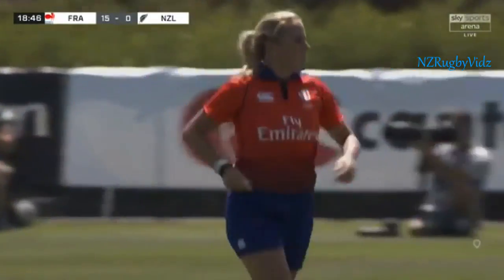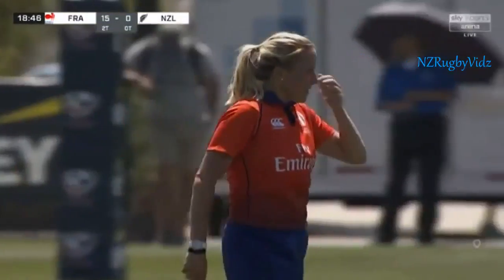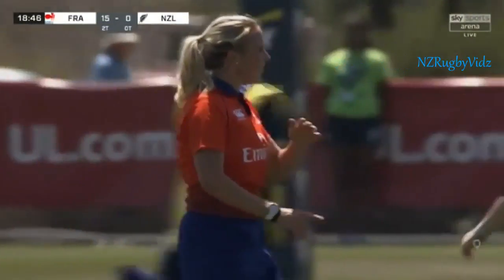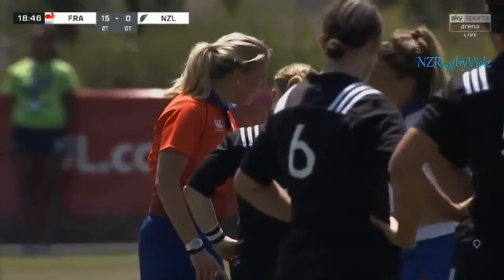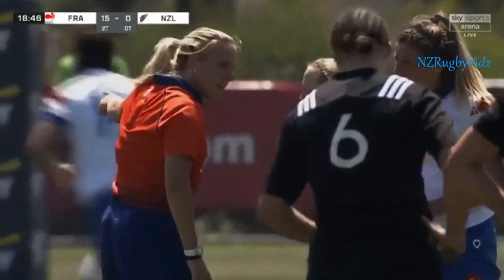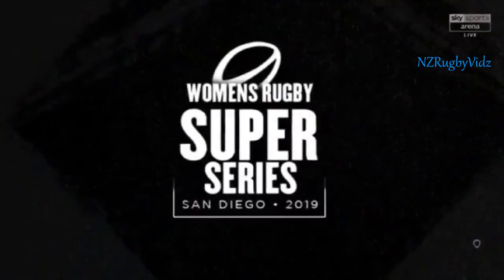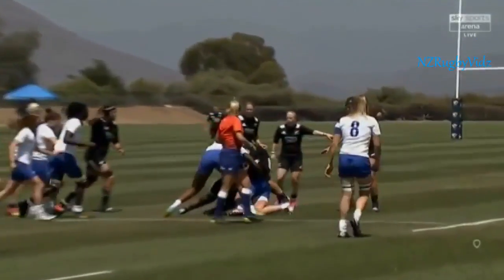Captain. So what we have is a TMO check for a neck roll by white 4. It's a penalty only. It's your penalty on the 22 over here. Okay? By who? 4. Please speak to 4. Here it is again. 4. Be careful. We get the contact there.